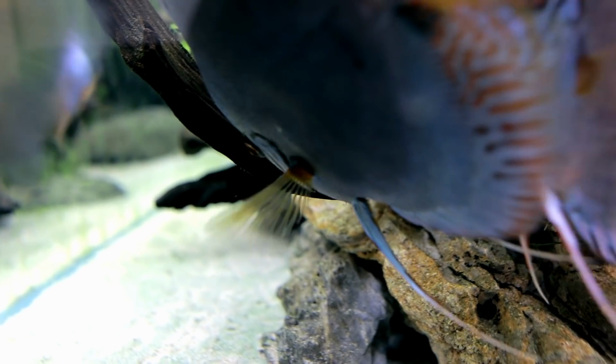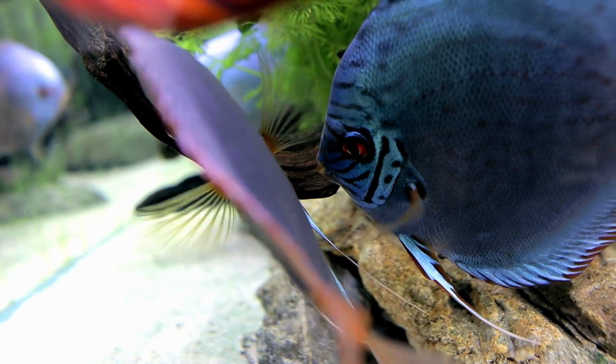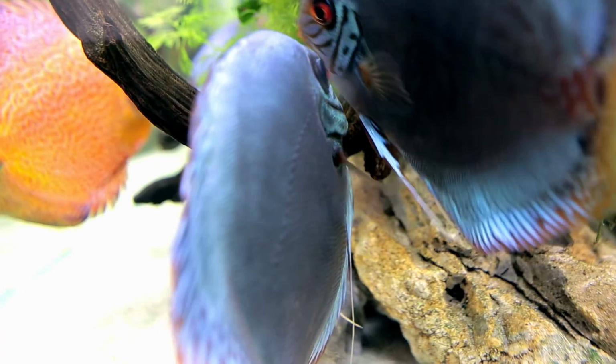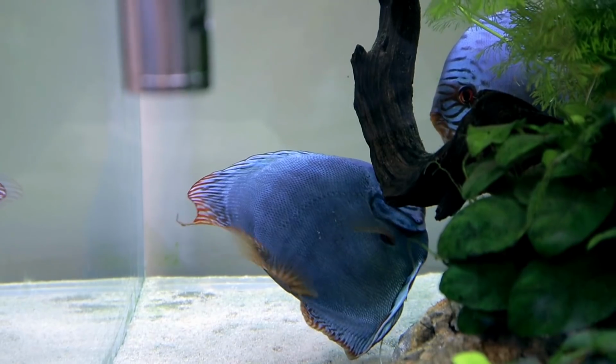Apparently this can happen quite a few times before it can be successful. You know, I guess these fish aren't that old, so maybe they're only just reaching sexual maturity now, and that's why it's the first time I'm seeing this. But it's really interesting for me nonetheless, and I'm really loving it.